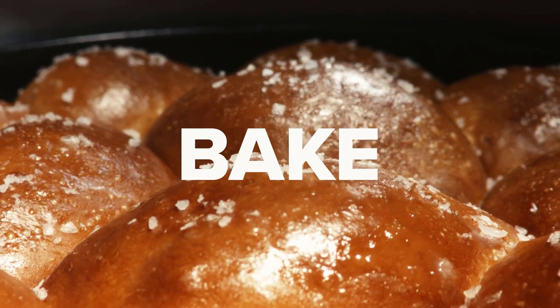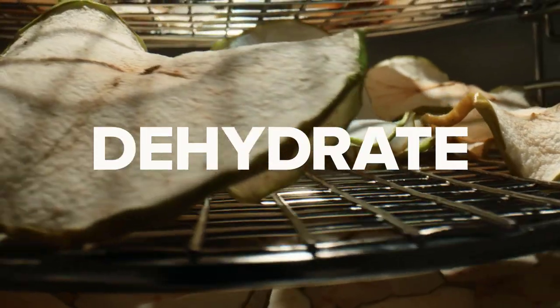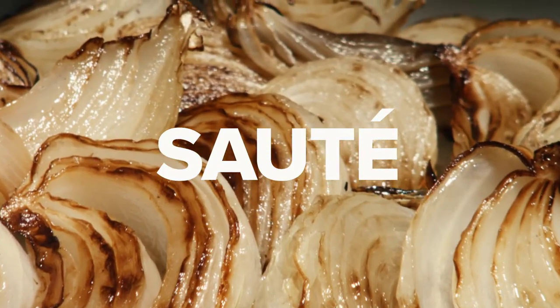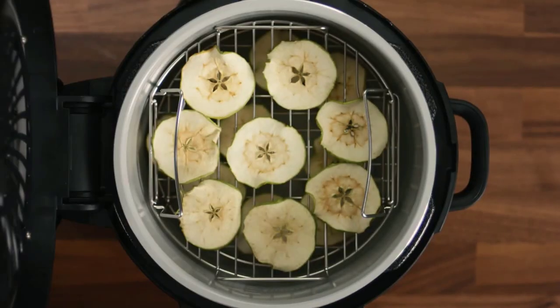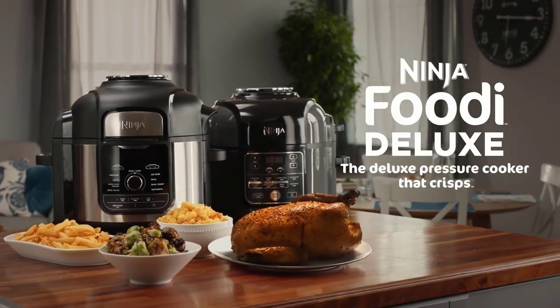The cooker offers up to 9 different functions. You can use it as a pressure cooker, air fryer, or sear saute. Also, you can use it to steam, slow cook, yogurt, bake roast, broil, or dehydrate. The tender crisp technology ensures that your meal has a crispy finish to it.